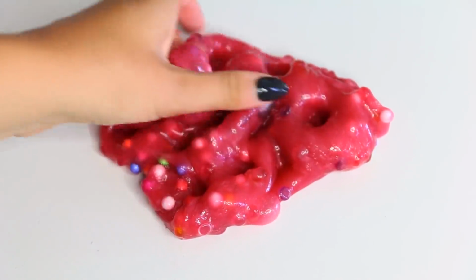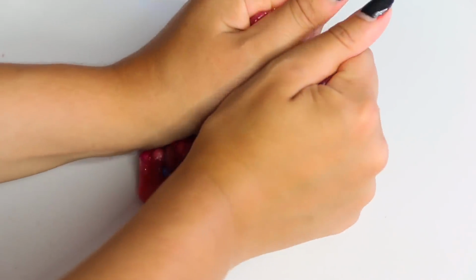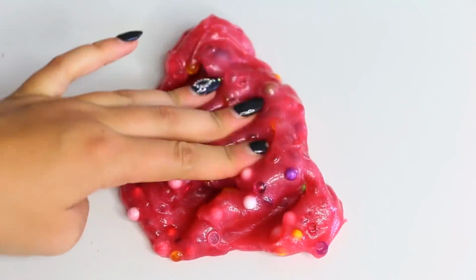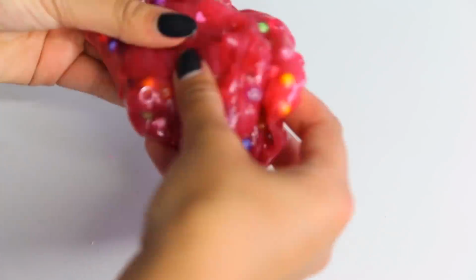It smells super sweet and fruity, and it has a bunch of jumbo foam beads with a few larger charms, and then it has the fishbowl beads as well. Super shiny, super glossy.